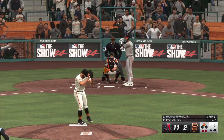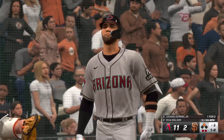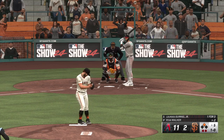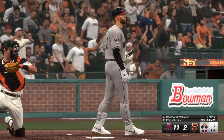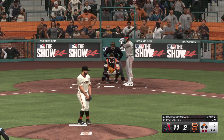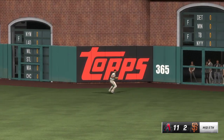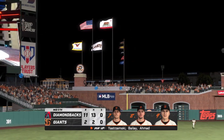Here's Lourdes Gurriel Jr., 1-for-3. Breaking ball inside, and that is ball one. Man on second, two down. And now it's even up. High in the air, out to right. Sizing this one up. He's got it, and that is out number three. They get four runs on five hits, no errors, and leave one. Last half of the fifth coming up.